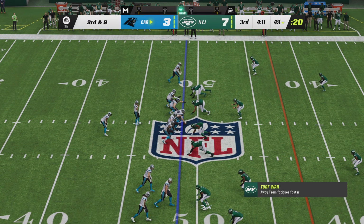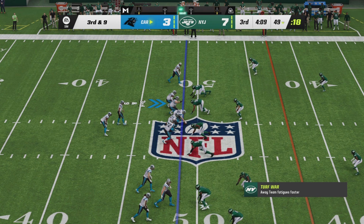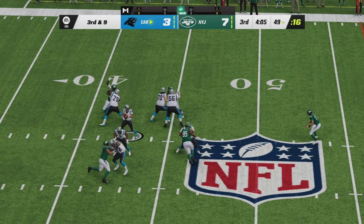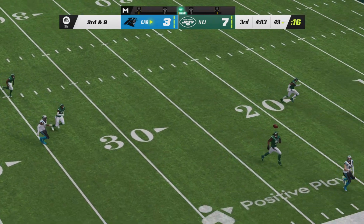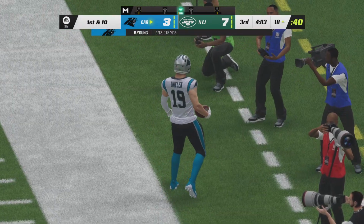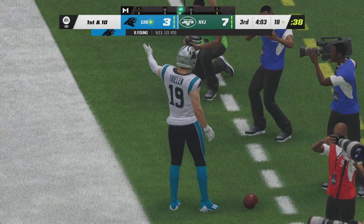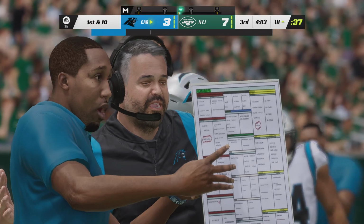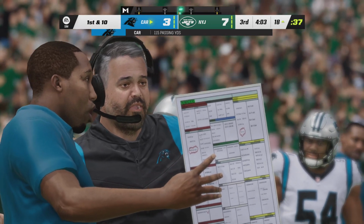The Jets will bring in a nickel set here as they try to stop this third down. Out of the gun, it's Young. And this is caught right along the sideline. What a job of keeping the toes in bounds there. A very nice pickup of 33 yards.